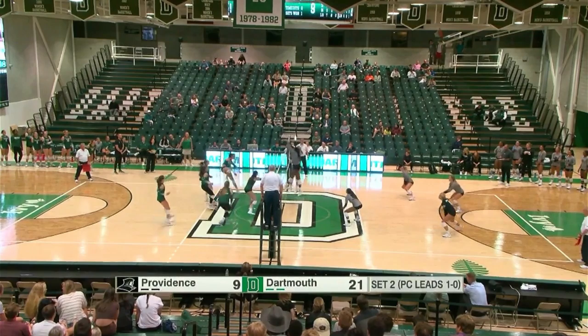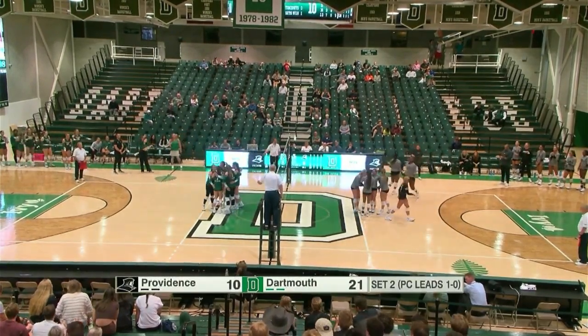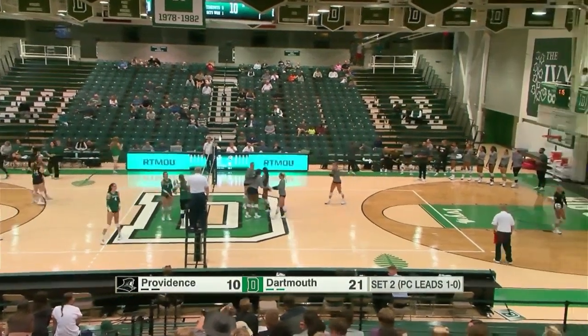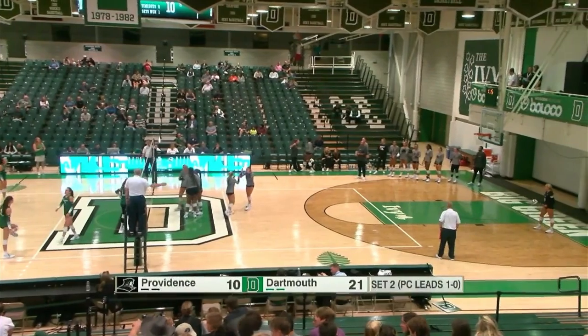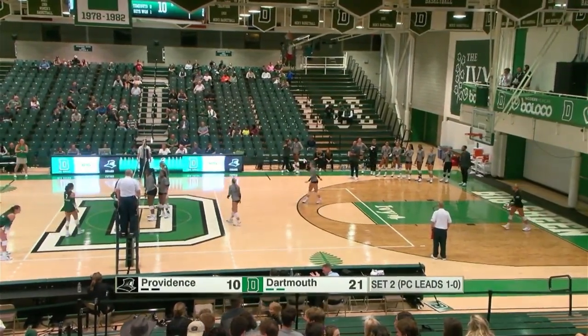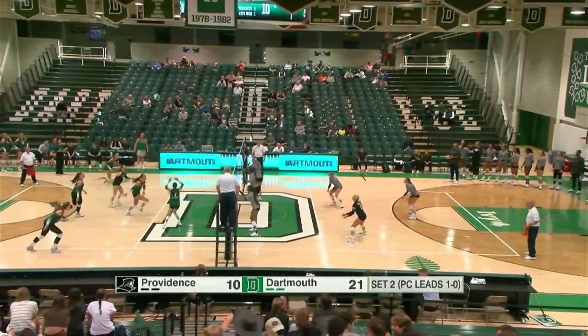You can tell Dartmouth is flying around here in the second set, just not letting any ball fall to the floor. Yeah, and it's always a good sign, right? That's something when you're watching back the film of the game, right? You see three players diving for it. It's just a good sign to see everybody getting on the floor, including earlier I mentioned Molly Power, her first dig of the season on a diving effort.